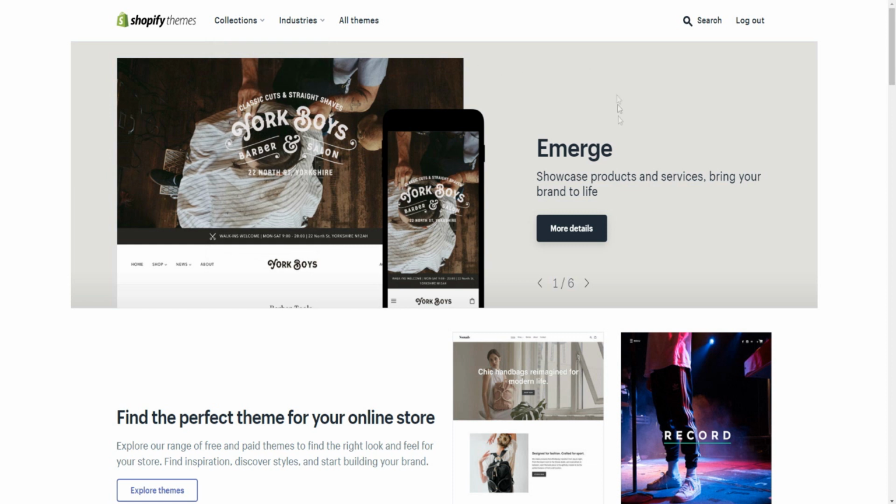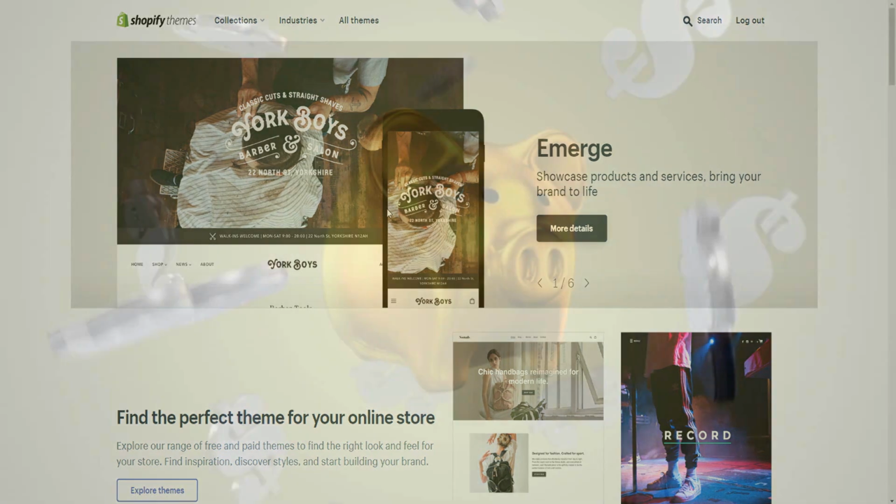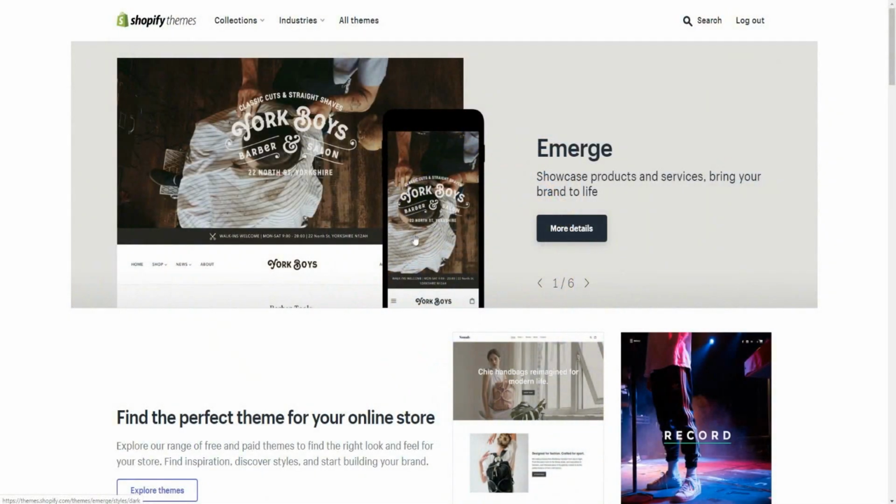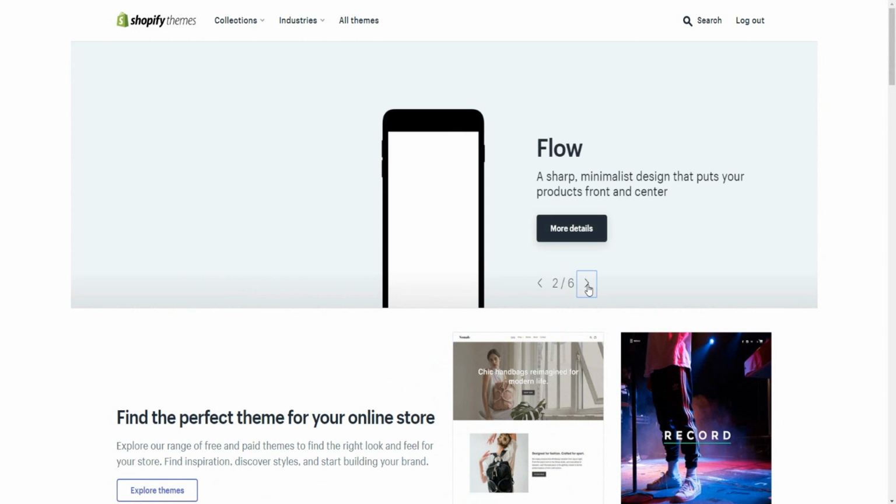But as you can see right here, Shopify has a bunch of high quality themes you can take advantage of, and literally it's basically all done for you. It just makes building a store, a lucrative store that's proven to convert and make sales for you, right off the bat 10 times easier, right? So there's plenty of themes you can choose from.